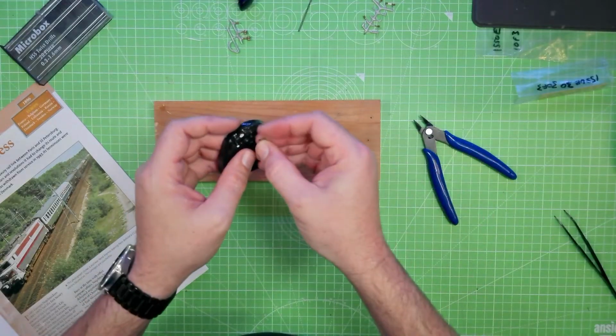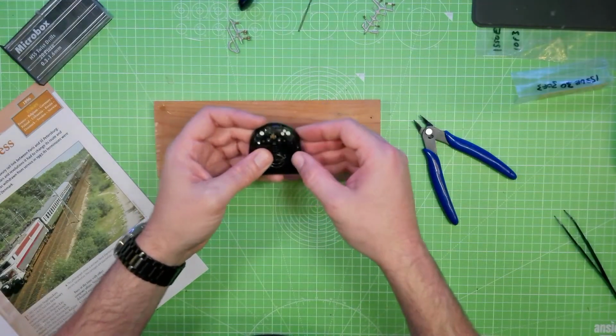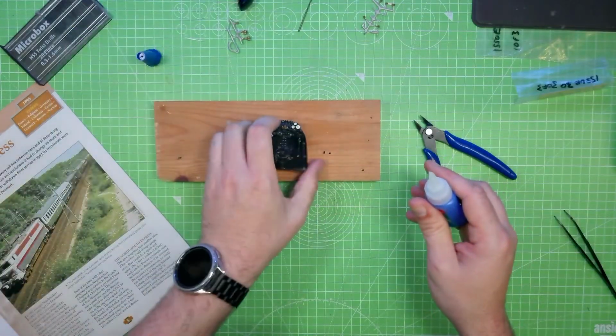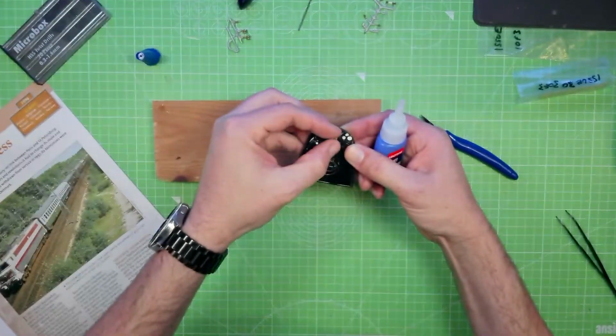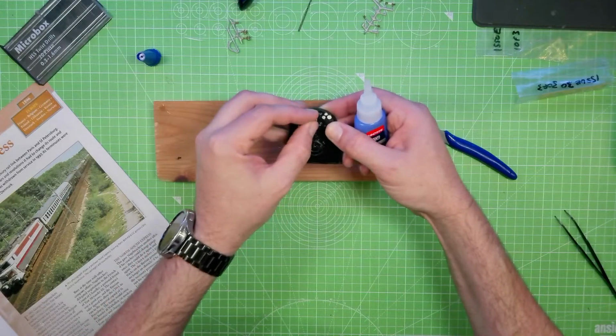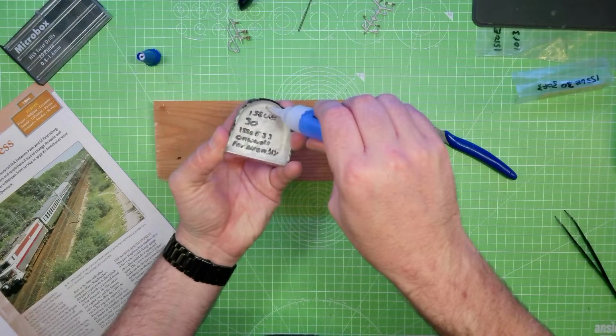That should be better, I think. There we go. That fits in nicely now. So making sure that's straight, and just put a bit of glue on the back there.